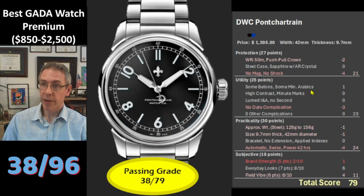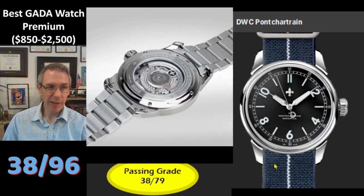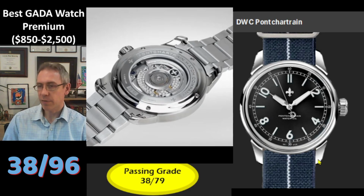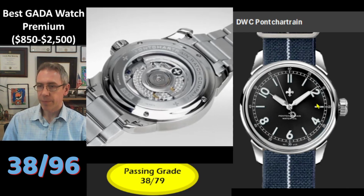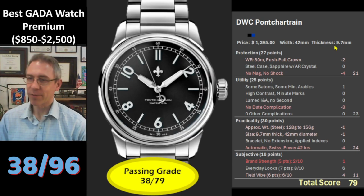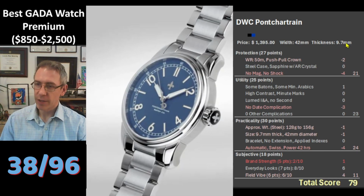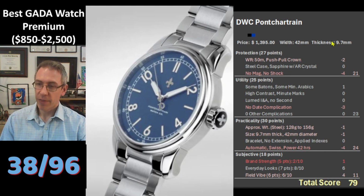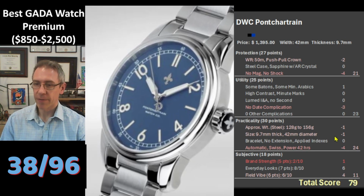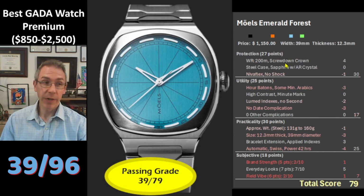It's really cool to have that connection. Lume is looking good. None on the second. You can sort of make it like a field watch, but not really. It's a little too fancy. Great thickness though. I mean, the last two watches were 13.5, and this is 9.5, 4 millimeters thinner. You're really going to appreciate the thinness of the DWC. That's excellent. Score 79.